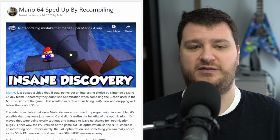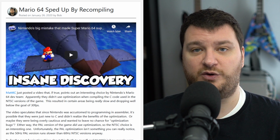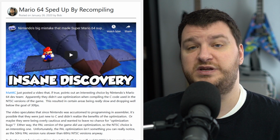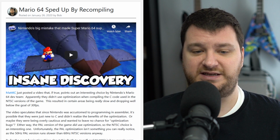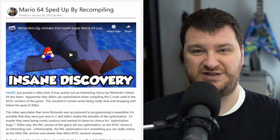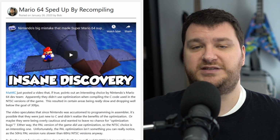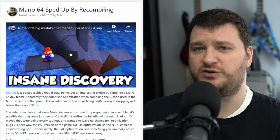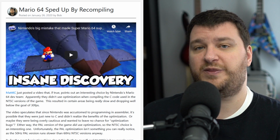They found that Nintendo did not use something called optimization when compiling the code. So when Nintendo switched from the Super Nintendo to the N64, they changed their programming language to C. And in C, there's something called optimization. Now, I'm not a programmer, so I'm going to give a basic arm's length view of this. Optimization shouldn't be looked at as compression. It's a way for when you're compiling it, basically the software goes through and tries to find the most efficient way to compile the code and to run the game.